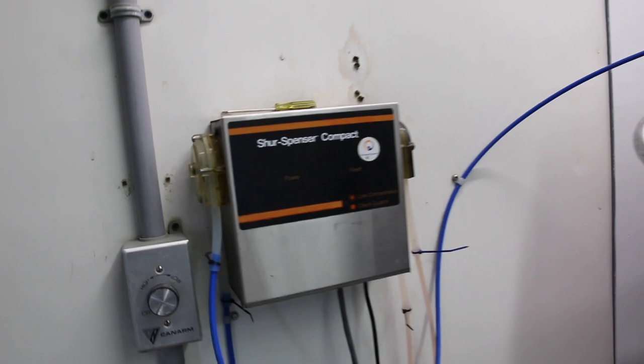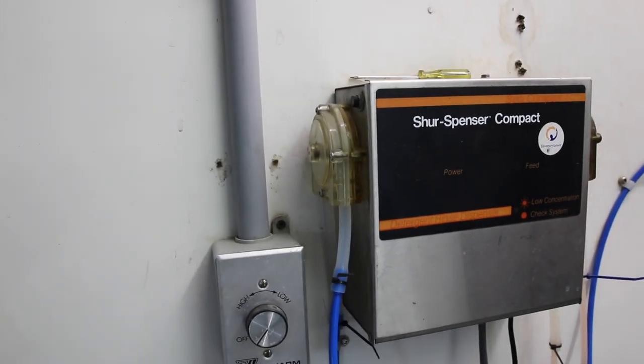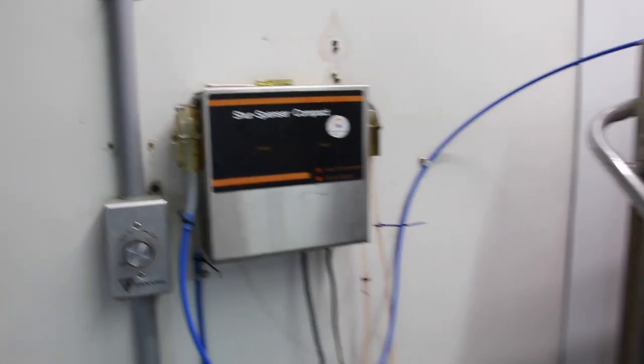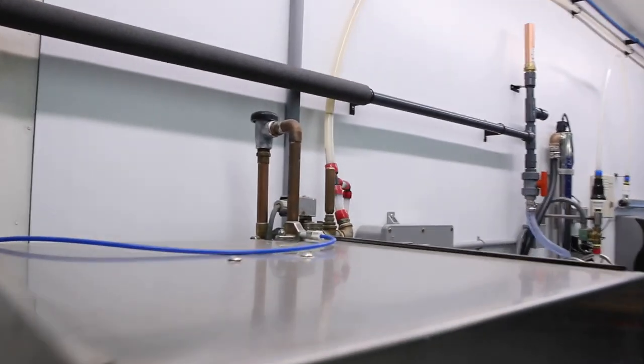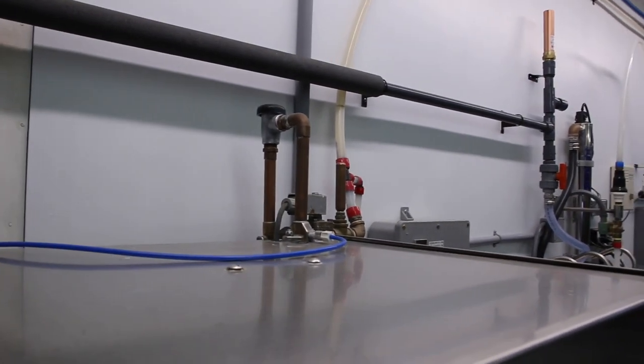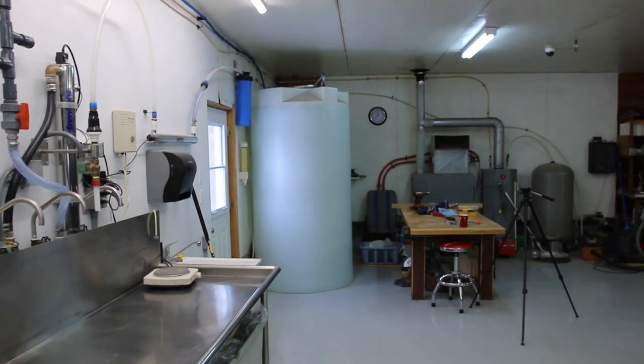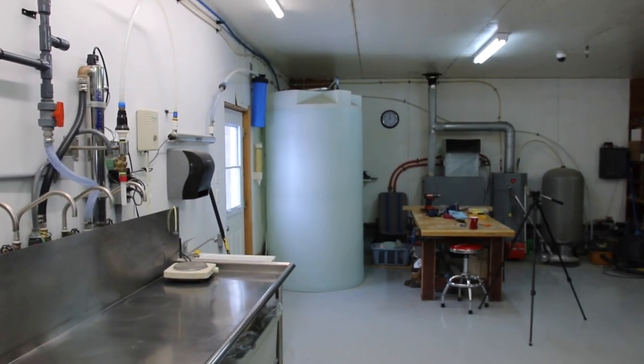Okay, now the rinse cycle just started. So now it's rinsing the bottle. And it's not using the water from the reservoir anymore, but is using the water directly from the hot water tank, which comes from the reverse osmosis water in that tank over there.